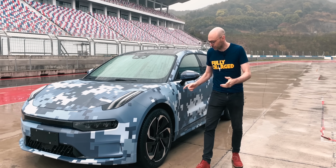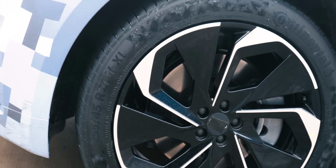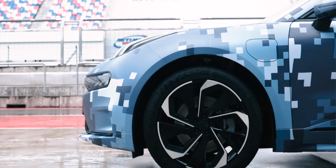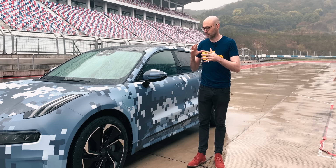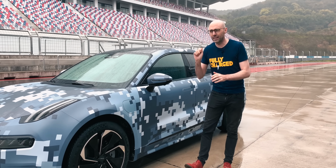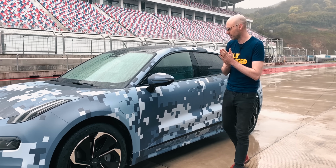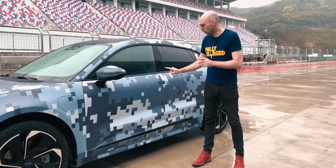Now, as we come round, we've got these rather large wheels. These are a standard 21 inches, so this really does tell you that this car is built for performance. And I'm told you can also get 22-inch wheels. One of the interesting features about this car, because it's all about performance, is the charging. On an 800 volt charger, this can give you 120 kilometers in about 5 minutes, which is very impressive.